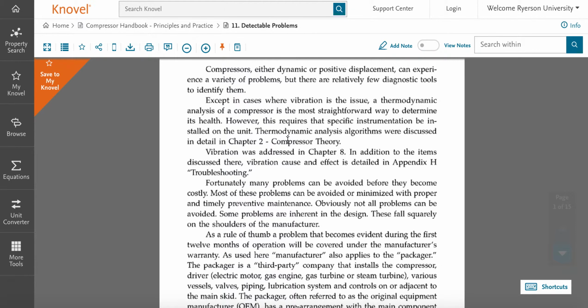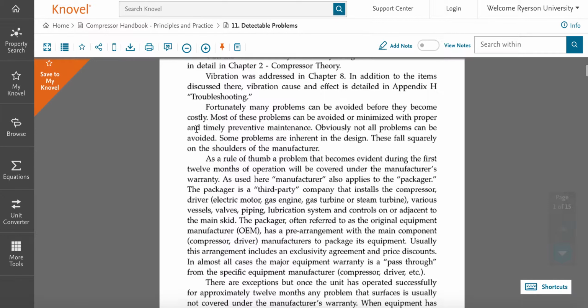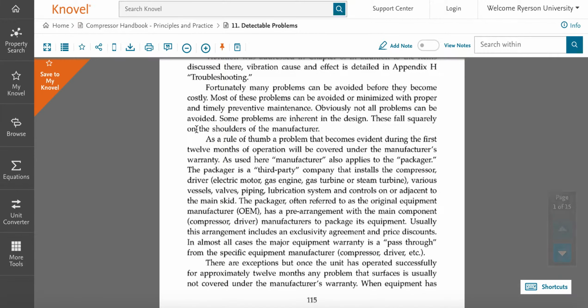Thermodynamics analysis algorithms were discussed in detail in Chapter 2, Compressor Theory. Vibration was discussed in Chapter 8. Fortunately, many problems can be avoided before they become costly. Most of these problems can be avoided or minimized with proper and timely preventive maintenance. Obviously, not all problems can be avoided.